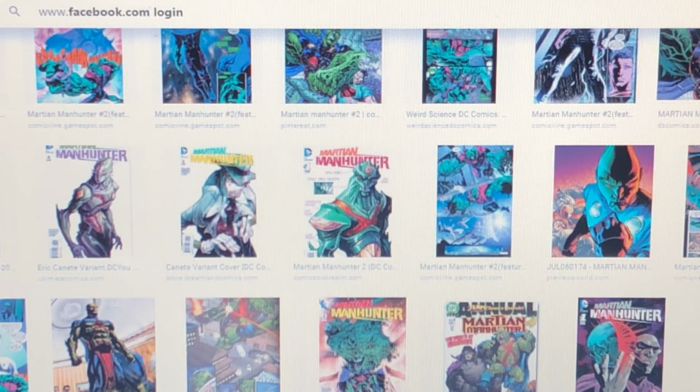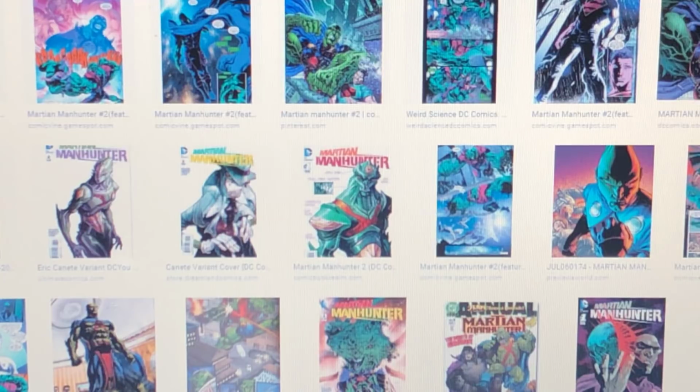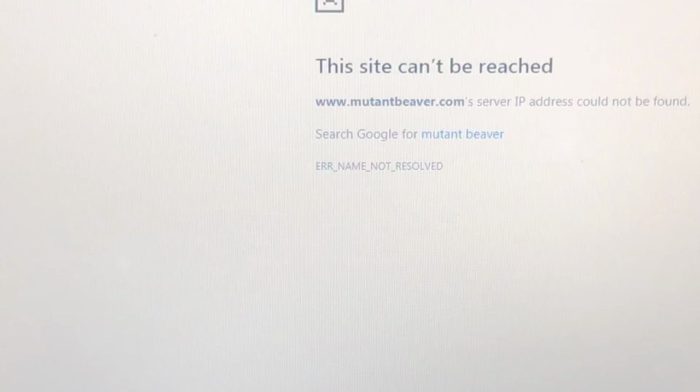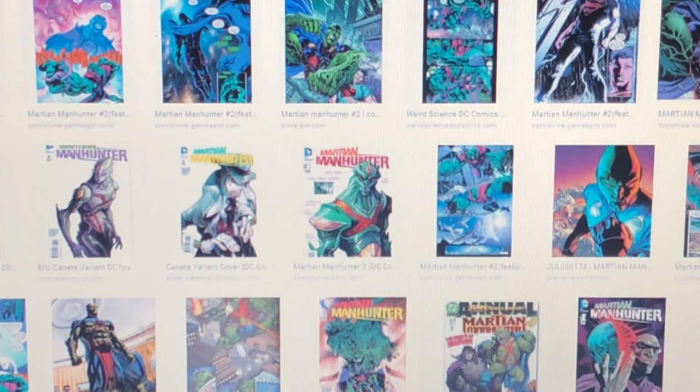I wanted to also go over the upcoming Conan number 1. So I've kind of highlighted, let me see here. Let me go back to images. Sorry everybody.